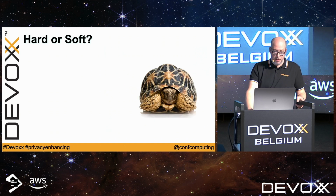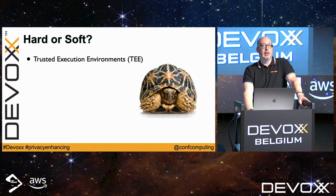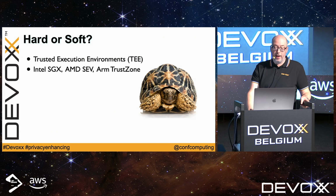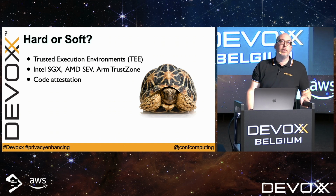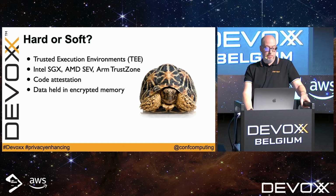So let's move on. Here we go. This one, trusted execution environments. So these are mainly provided by the CPU manufacturers. Intel have their own, SGX, AMD have SEV, and ARM have TrustZone. I think AWS have also got one that they're now making. But effectively, trusted executions execute code in a secure enclave away from the main CPU and ensure that the code is attested. This means the code you intend to run is actually running in the enclave. It's also running in encrypted memory, so it's not accessible from the main CPU. And is this hard or is it soft?